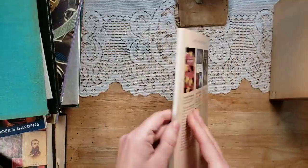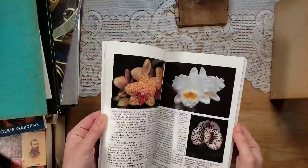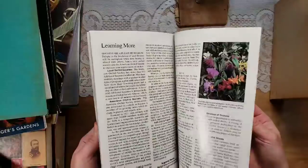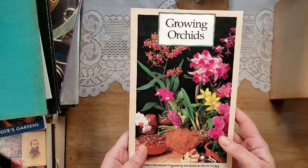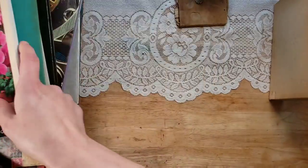Growing Orchids. My pen pal sent me this book. I think it is really nice. It does have a few pretty flower pictures in it. I have a lot of flower books, and I thought I would pass this on to somebody who would like a nature book. I might have taken a page or two out of it. I don't remember. It's mostly there.